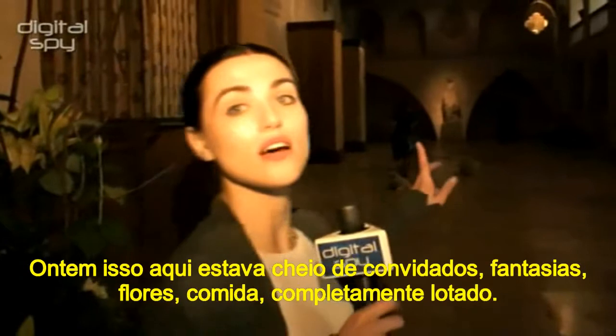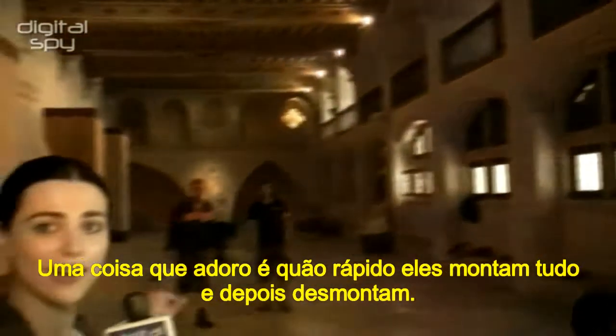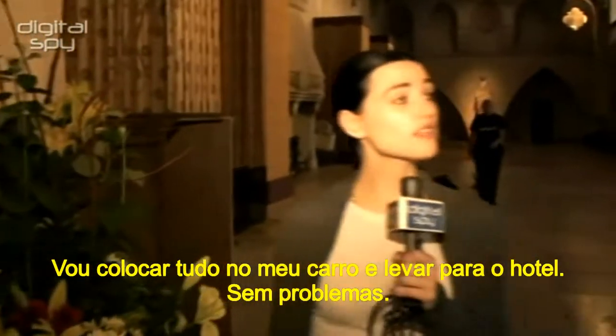Yesterday this was full of guests and costumes and food and flowers. I mean, absolutely packed out. And what I love about this is how quickly they can put it together and how quickly they can pull it apart. Apparently they just chuck all these out as well. Do you really just chuck them all out, all the flowers? Yeah, I'll stick them in my car and take them to my hotel room.